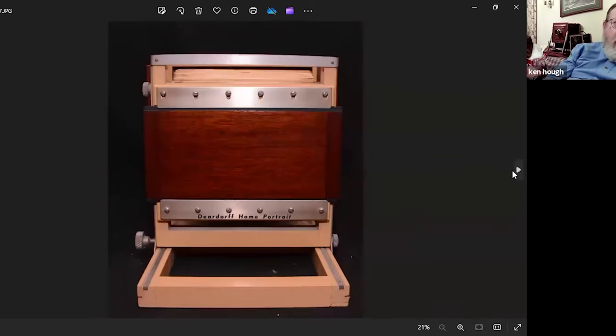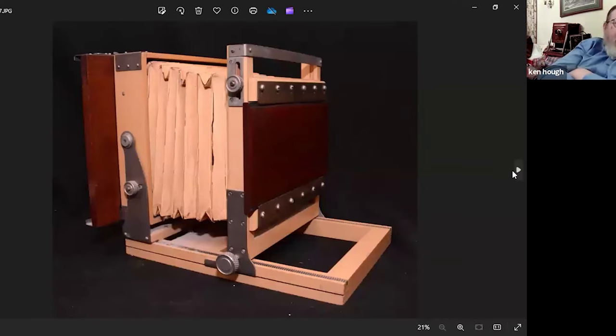And the really ugly duckling camera, this is the home portrait done in Blondet. For those of you old enough to remember the Blondet finishes that came out with furniture in the 50s, this is one of them. This was a brand new camera sitting on the shelf at the shop. I saw it up there one day while we were moving stuff around, and I said, Jack, you got a home portrait up here. And he goes, you want it? The guy never paid for it. I said, sure. So he gave it to me.